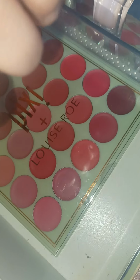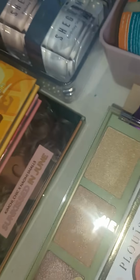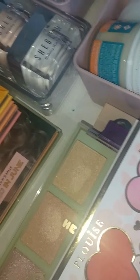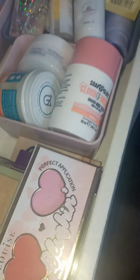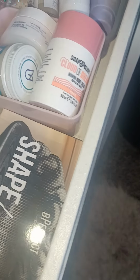So I've got the Pixie and Louise Rowe one, which is a lip and blush palette. I've got a Kimchi and a Smalls one. I've got 3 BH ones. I have the Wet n Wild, my Melody one, and then I've got this Pixie one. Then over this side I have Be Perfect. And then I have another Be Perfect one.